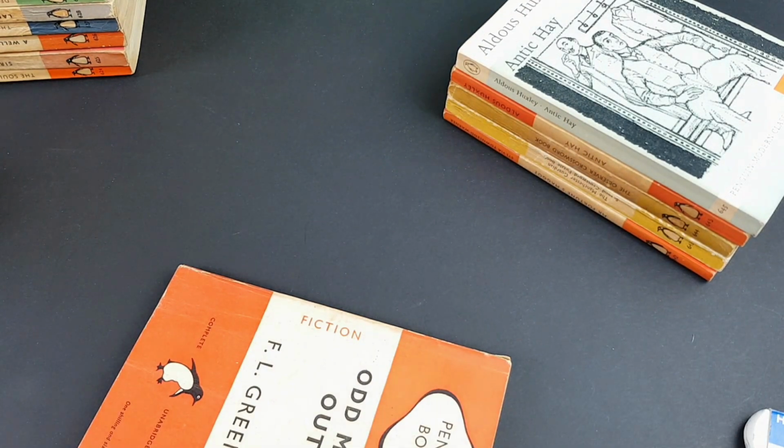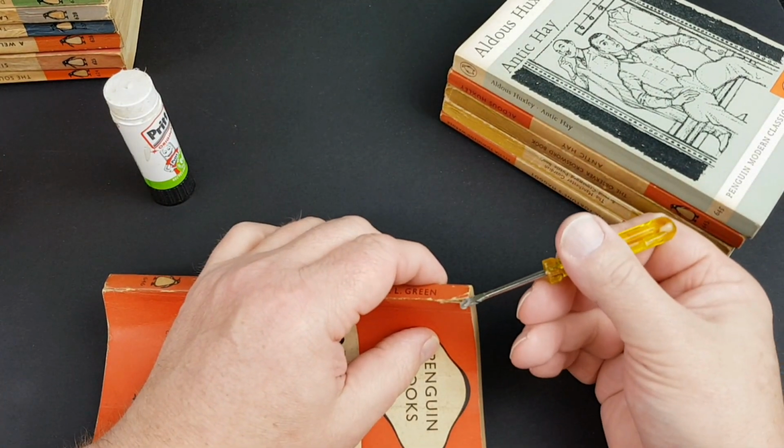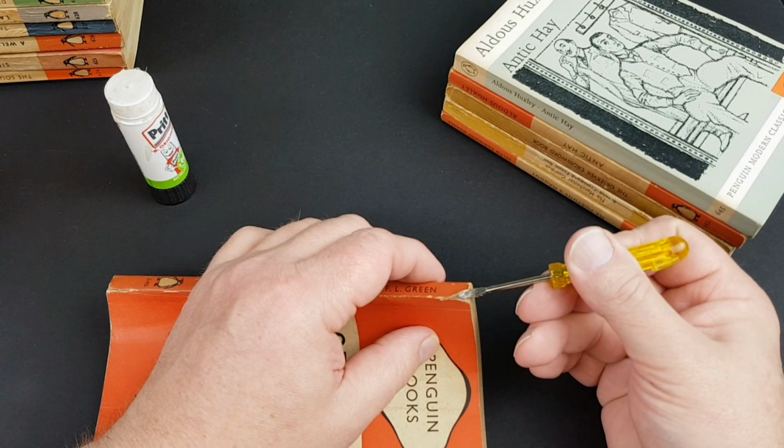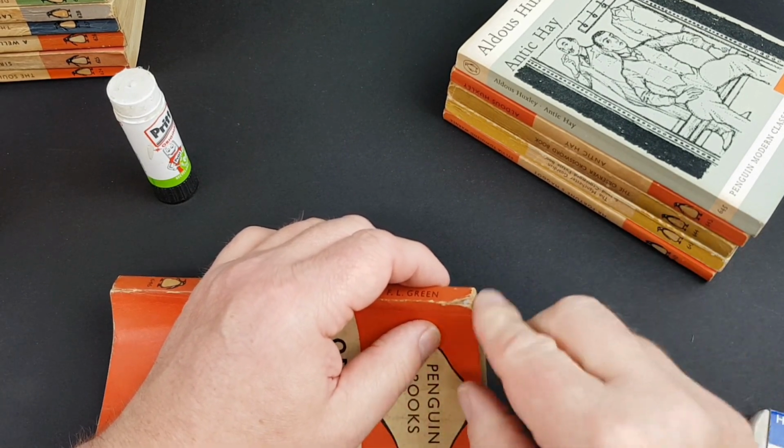Tiny bit of glue at the top required, just a smidgen to sort out that little bit there. It's only a little bit, but that could so easily catch and just get worse. So slide them in there.